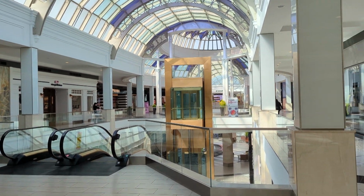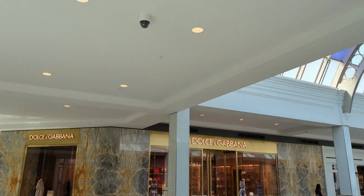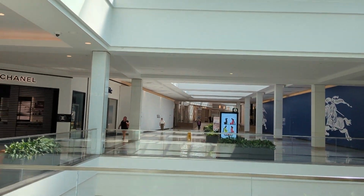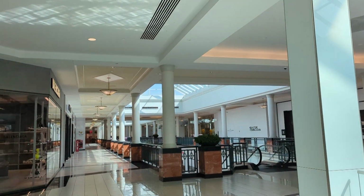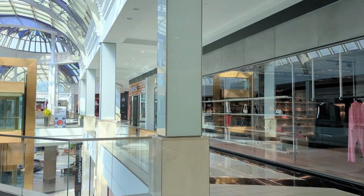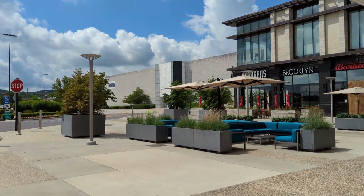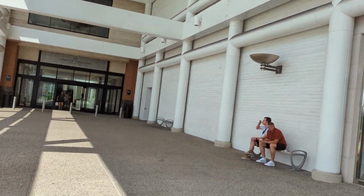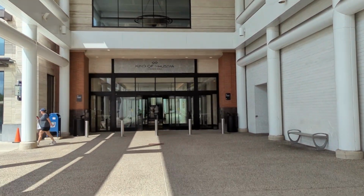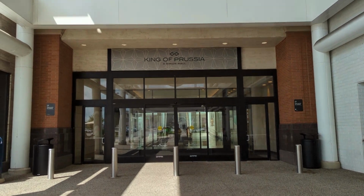With more than 450 stores, boutiques, and restaurants, the King of Prussia Mall is the 3rd largest mall in America. This attraction's 2.9 million square feet of retail space welcomes an astonishing 22 million visitors a year. Shoppers can find everything they need at this one-stop shopping destination. Simply put, the King of Prussia Mall is the premier shopping destination on the East Coast.